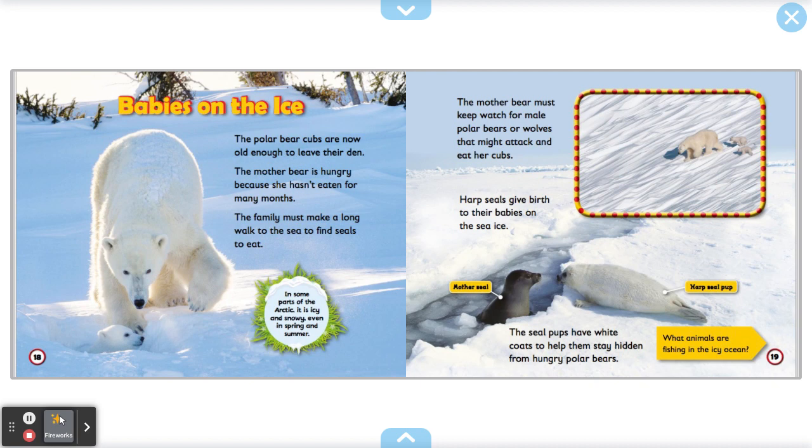In some parts of the Arctic, it is icy and snowy even in spring and summer. The mother bear must keep watch for male polar bears or wolves that might attack and eat her cubs. Oh no.